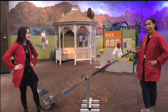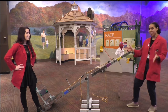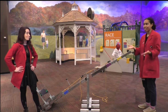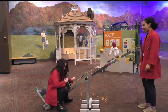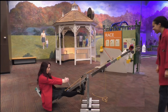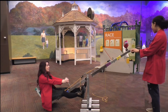So now we're here at the super lever. This is a super cool contraption we have here at the museum. We can use this like a seesaw and lift somebody up on the other side. So, Lauren, do you want to sit down and we can show everyone what we're talking about? Alright, Sally, you want to try to lift Lauren up by pushing down? I got this! I'm ready. I can't do it! Why can't I do it?